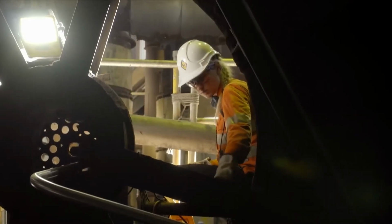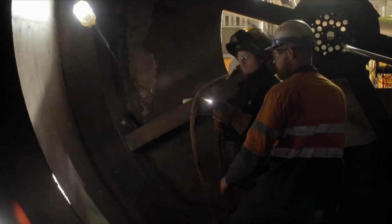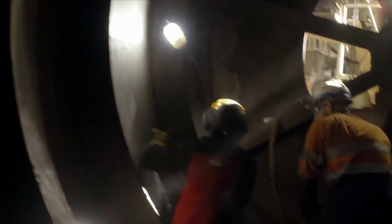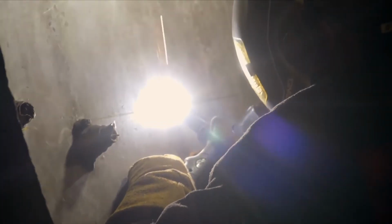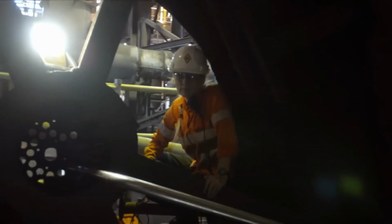It's still just a one-person job. It just means more ventilation into the confined space now because there is going to be a lot more fumes. Well done, man. Let's bring it down. Angle up. More fumes means Krista's job as spotter has just become even more important.